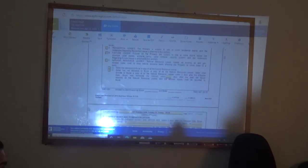Y'all have any direction? Propane tanks or solar panels is the only thing we know that would be a natural resource, but you have to show them what they're paying on the lease. So if they're paying $75 a month for a propane tank lease on their property, you would just get a page from their propane company that shows that. I think solar panels and propane tanks are fixture leases. On here it says.